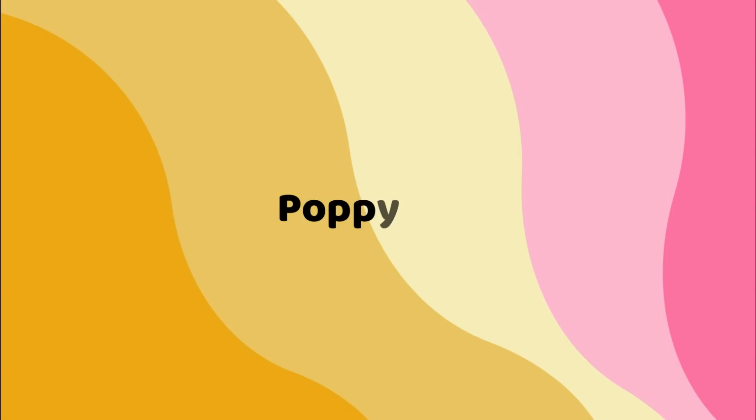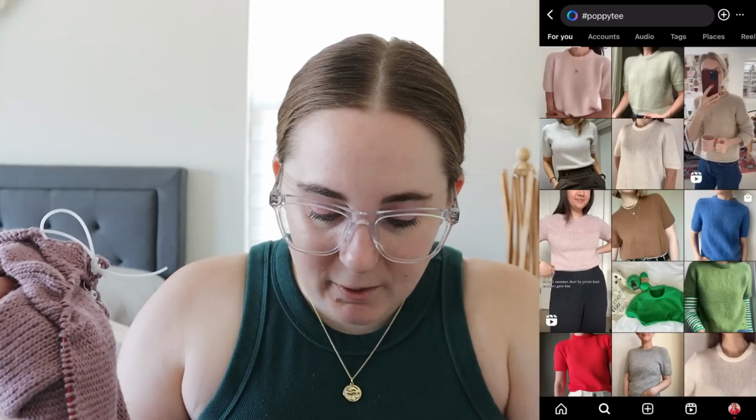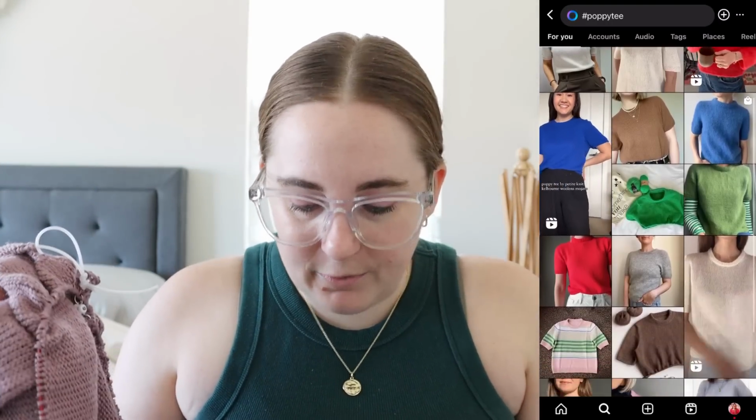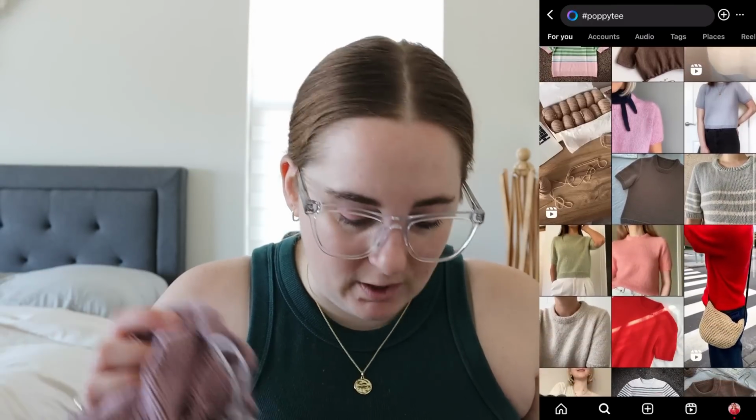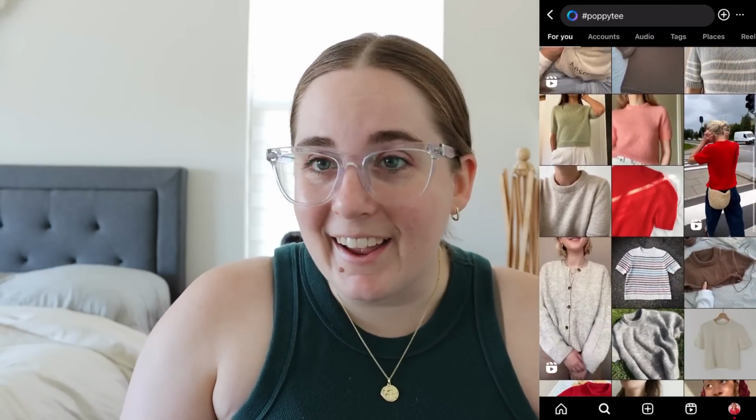But so let us start with my Poppy Tee. Okay, I've got my Poppy Tee in my Kettle and Hearth project bag. Super appropriate for summer with the blue and the oranges. And I have made some progress on my Poppy Tee. I don't think I was joined in the round the last time you saw this, and now I am.